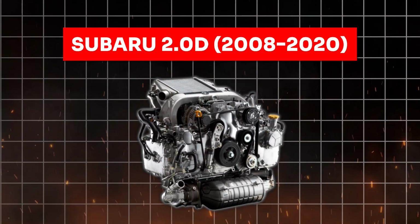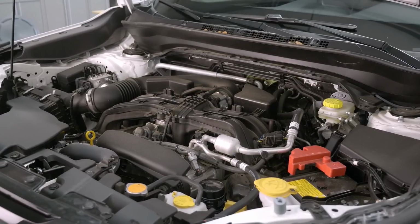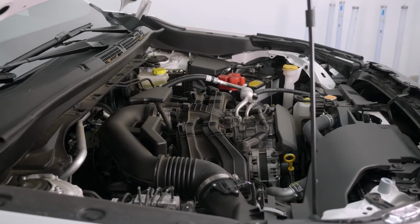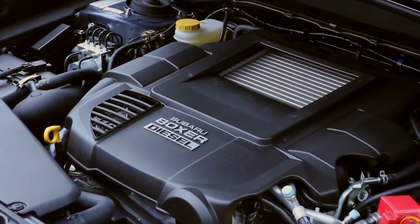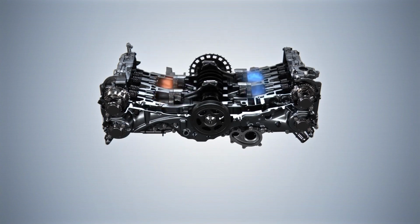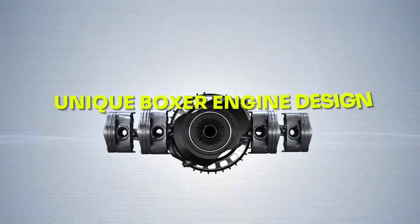Subaru 2.0D, a diesel engine that doesn't last. Subaru is famous for its boxer engines and all-wheel drive reliability, but when it comes to diesel engines, they missed the mark completely. The 2.0D boxer diesel engine, used in Subaru models from 2008 to 2020, has proven to be one of the most problematic diesels ever made. At first, the idea of a diesel-powered Subaru sounded great: good torque, improved fuel economy, and a unique boxer engine design.